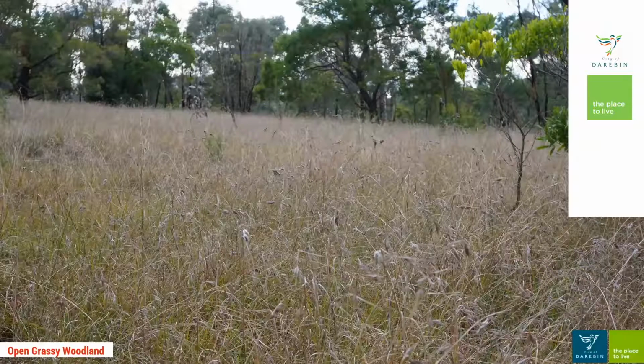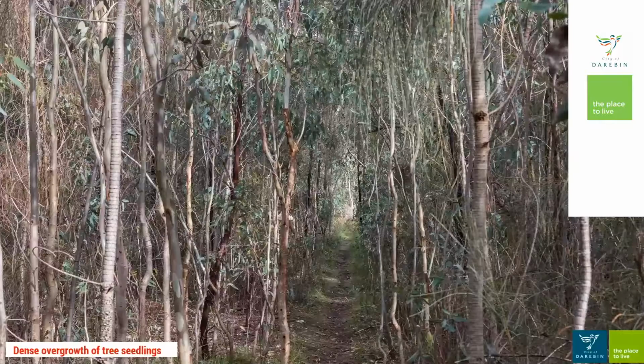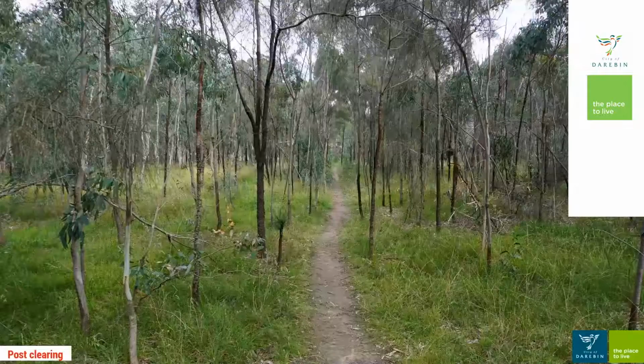As you get a reduction of this burning regime, we get the growth of trees and shrubs, and they tend to take over, and you get these really dense thickets that then need to be thinned. So Darebin have been working tirelessly on this thinning process, really trying to get it to a level where the understory is diverse enough to look after itself. And you can see some nice open grassy woodland areas there. This is the kind of look we're trying to achieve.